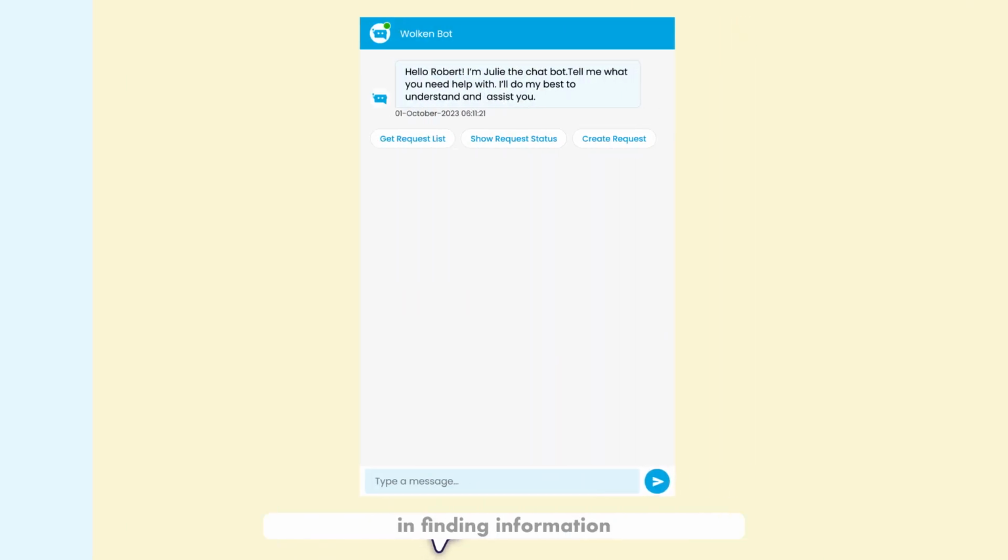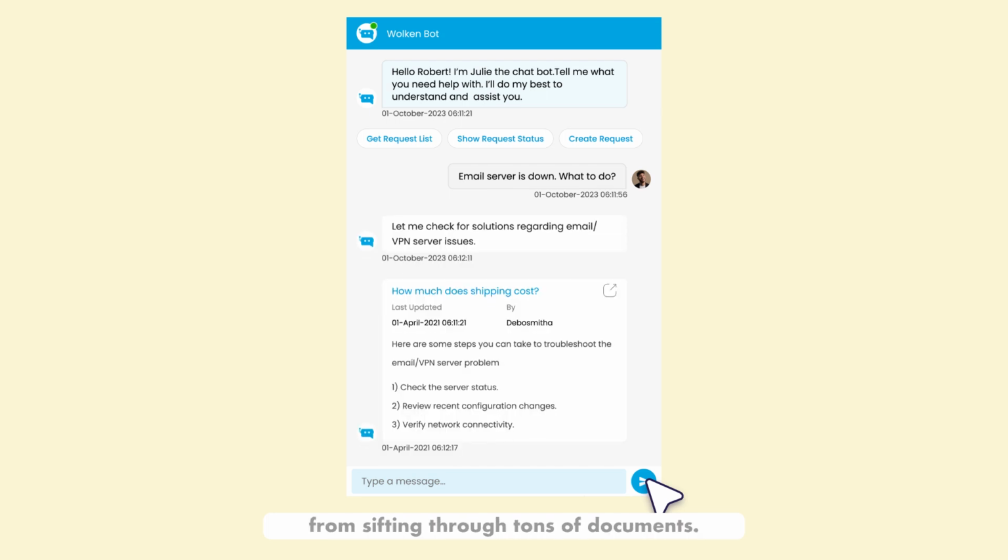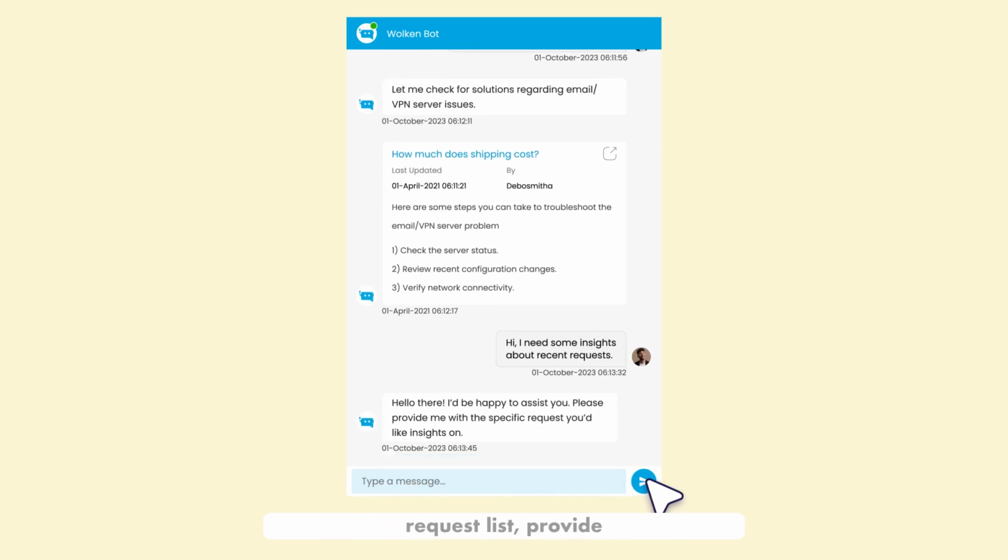Wolken Bot is an expert in finding information tailored to your specific IT service requirements. From Wolken's knowledge database providing a summary, saving you from sifting through tons of documents. It doesn't just get data, it gives you details that match your precise ITSM needs. It can search your service request list, provide detailed insights, and even perform specific actions related to your request.